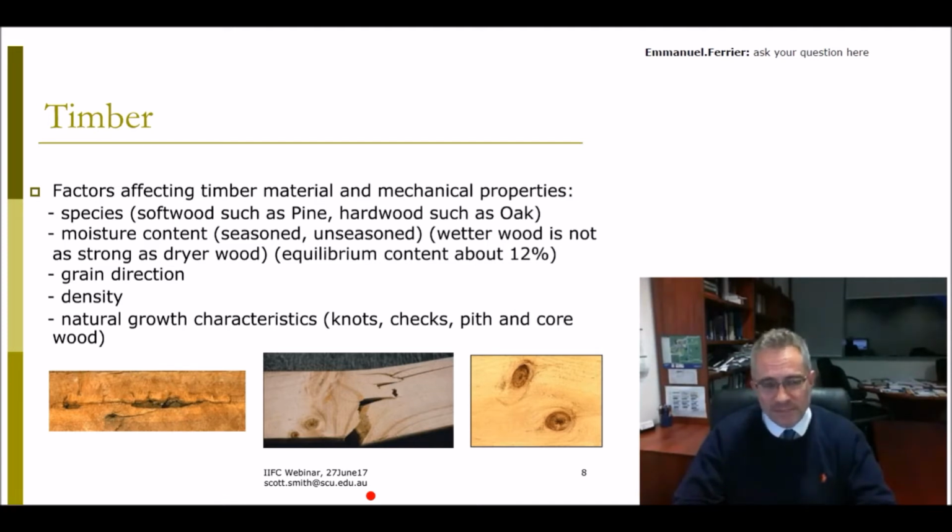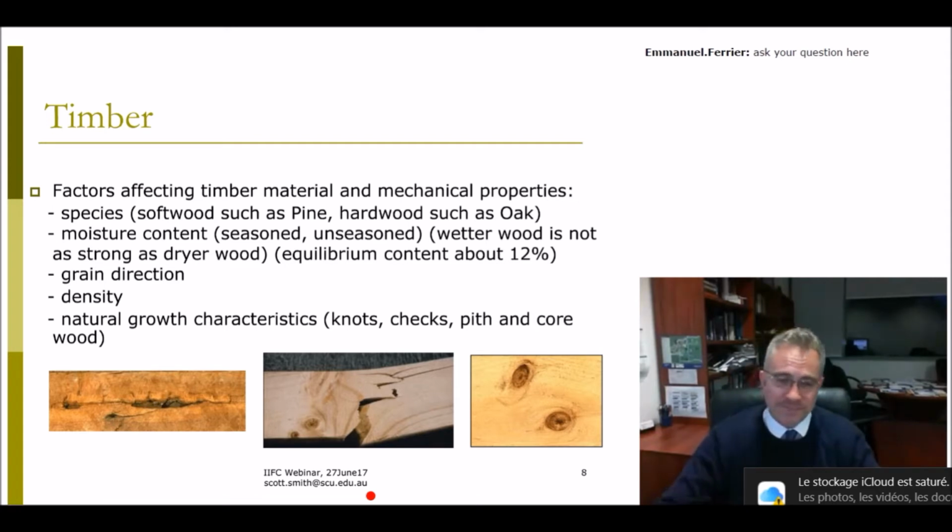Timber is a notoriously variable material, made notorious by the natural growth characteristics. Steel, by comparison, is a much more uniform material, and masonry and even concrete to a degree.